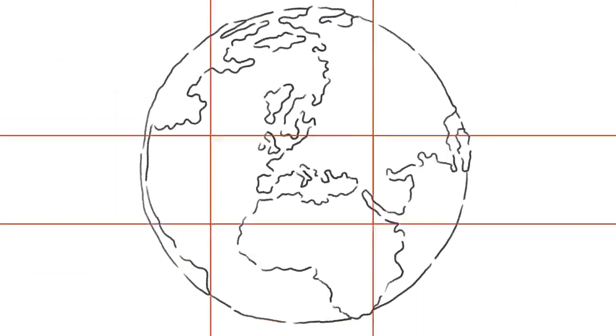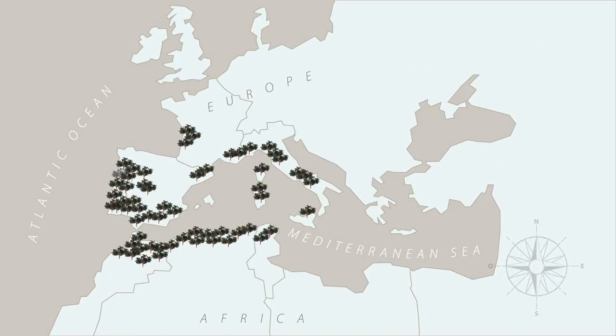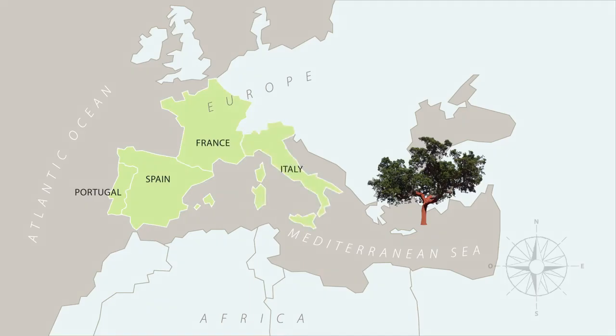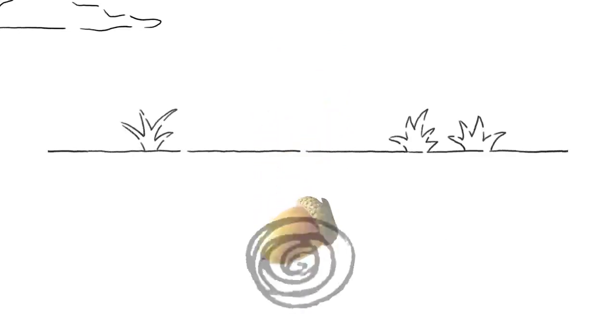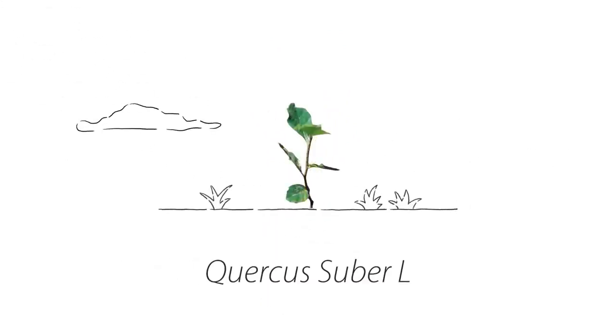I come from the Mediterranean basin, in southern Europe and northern Africa. The tree that makes me is the cork oak, which grows in countries like Portugal, Spain, France, Italy, Morocco, Algeria, and Tunisia, where the climate is hot and humid. It all starts with a small acorn. The fruit and seed of the cork oak, whose botanical name is Quercus suber L.